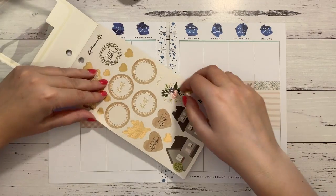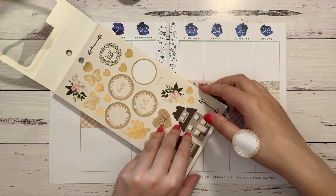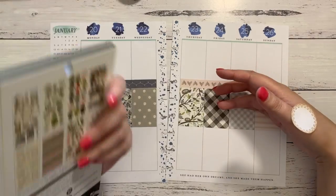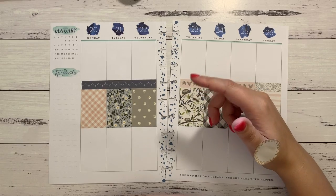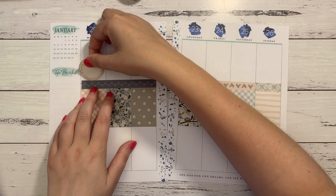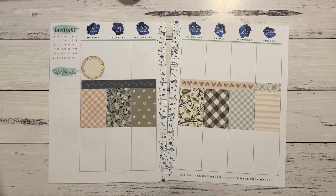What I might do is I'll put them in one in here, and then I have, where did it go? I had somewhere, where'd it go? There it is. I have an appointment sticker, so that can go there. I'll go get the appointment sticker.